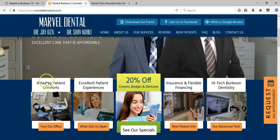And now if you scroll down, you see the section to take a tour of the office. So relaxing patient comforts, excellent patient experiences. Then a 20% discount, insurance and flexible financing. Again, that's the next concern or pain point for a lot of patients who come into your clinic, especially if they're getting cosmetic surgery or braces or something done. Maybe they don't have the money to pay in one shot. So do you provide installment options? If yes, that needs to go in here. And then you see how well all the points are addressed.